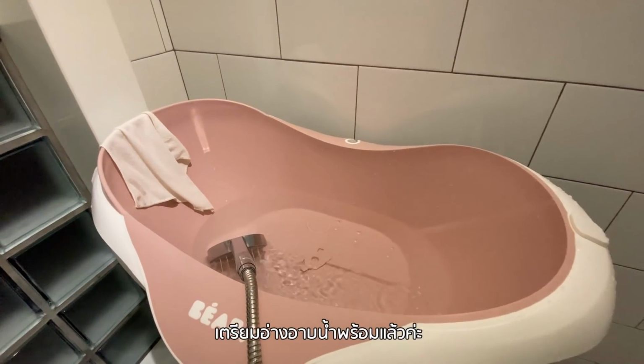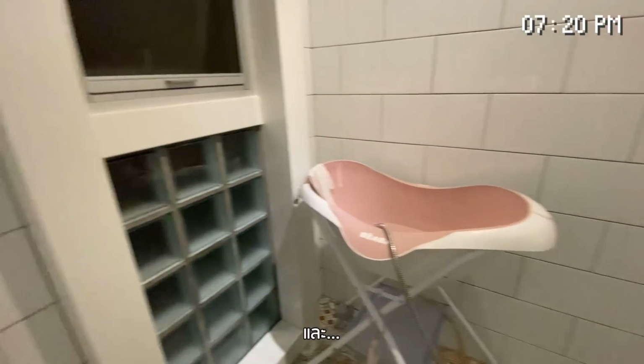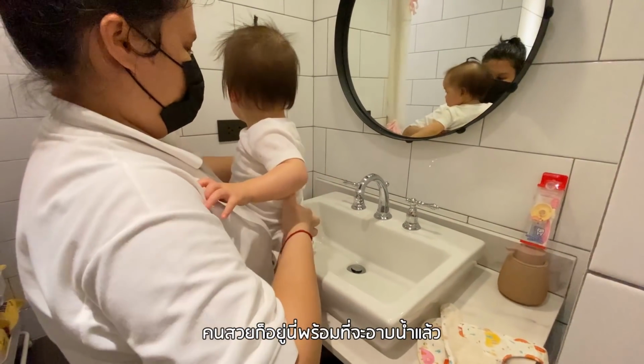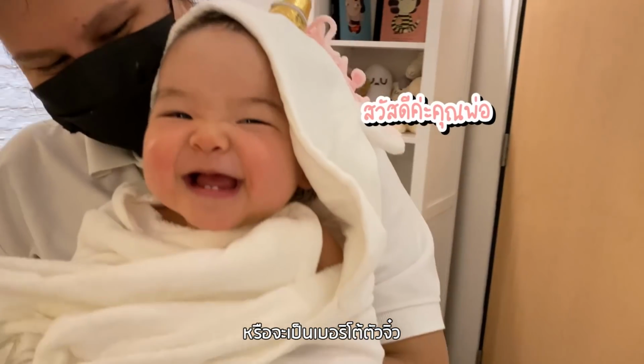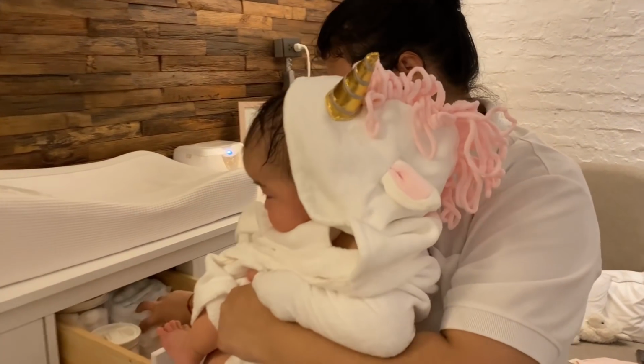Getting her bath ready. It is now 7:20 and Kaya is getting ready for her bath. Yay! Hello, little unicorn. Are you a little burrito? Are you a little unicorn? Kaya waya.